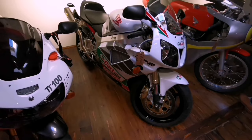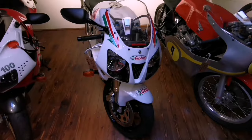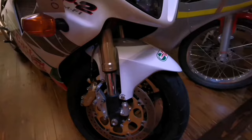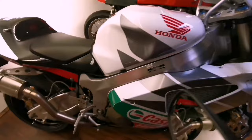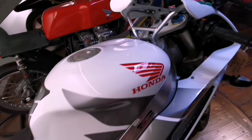Here's a muscle bike. The Honda VTR SP2, the bike that Colin Edwards took to the World Superbike title. I love how the radiators are mounted on the side of the bike. The VTR has to be the smoothest sounding V-twin on the road. These bikes immediately shot up or held the value when they left the showroom.